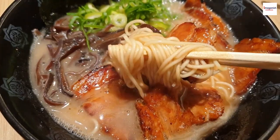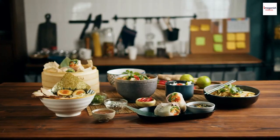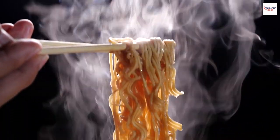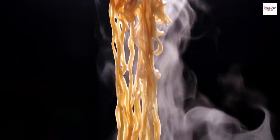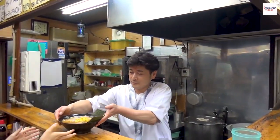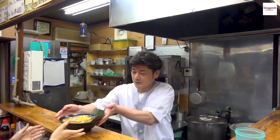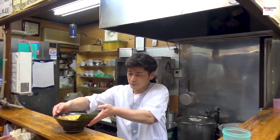Kimchi ramen around the world. Kimchi ramen isn't confined to Korea anymore. It has found its way into the hearts and stomachs of people worldwide. From New York to Tokyo to Sydney, you can now find kimchi ramen on menus around the globe, each with its unique twist and adaptation.